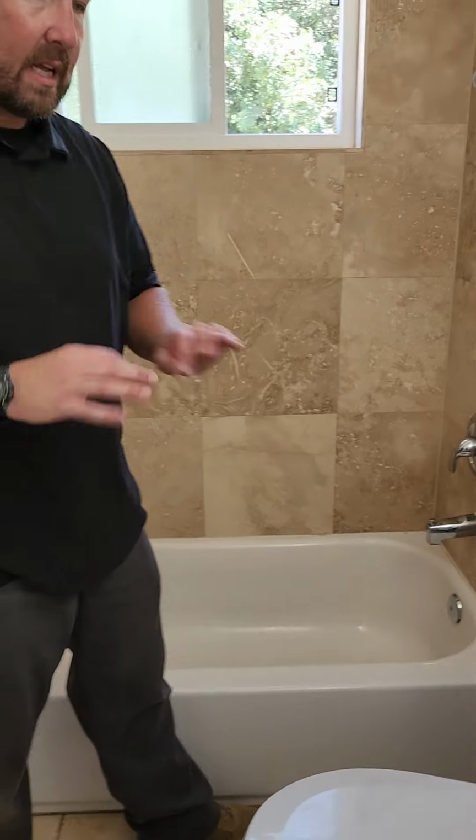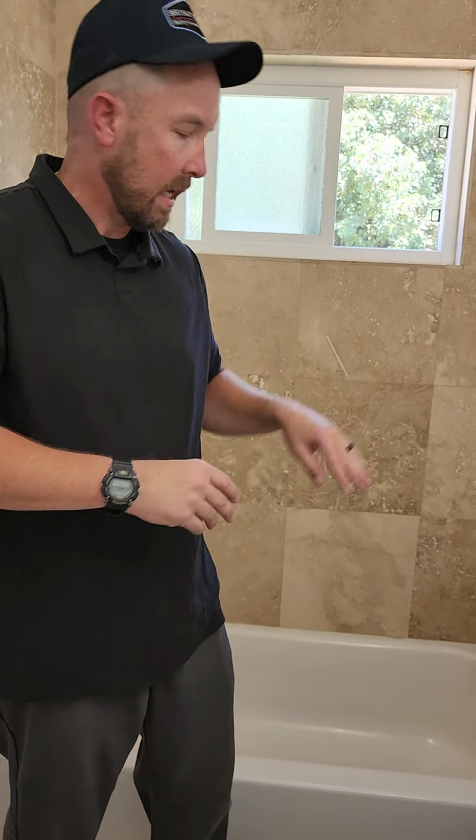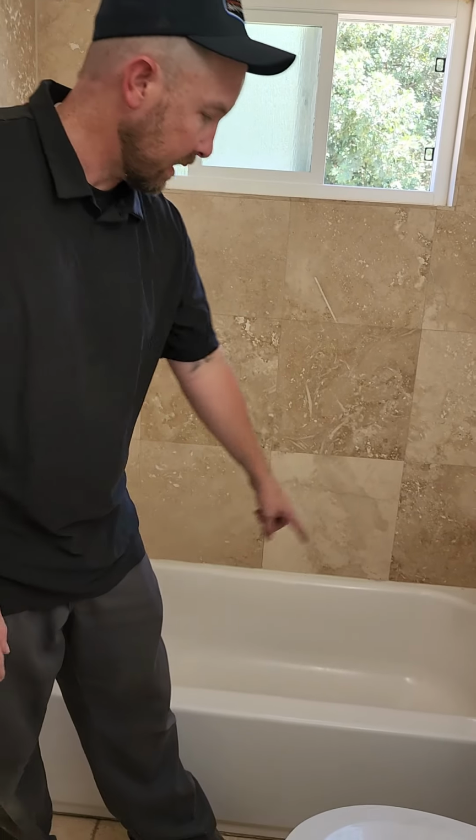Needs some silicone. Now, sinks, tubs, everything's draining a little slow, and that has to do with that scale that's in the main sewer line out by the street. If you blow all that stuff out, it's really going to help the flow of everything.